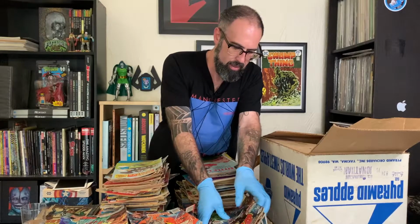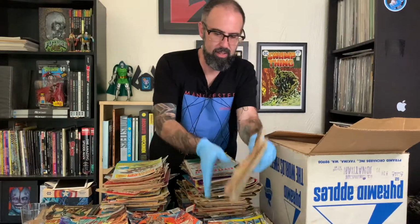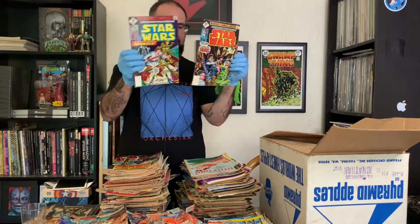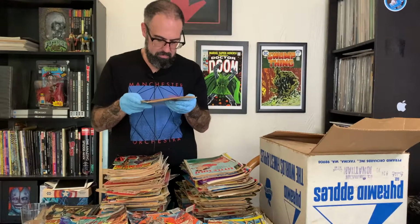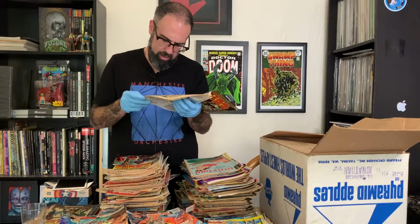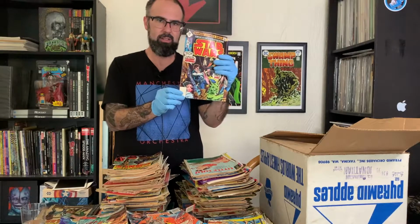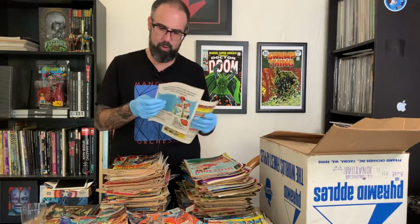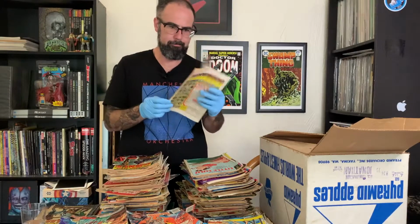A lot of this is coverless, but I see some Marvel stuff here, so let's check it out. Topped it with a Star Wars number 9 and a Star Wars number 12. Decent shape. These are weird because these are either reprints or I'm going to have to look into these. Direct market didn't exist yet, and the barcode should be here, so maybe these are some type of promo. There's nothing that says second printing.